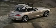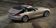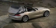Well, I think the main differences between the previous Z4 and this one is that we wanted to raise two particular elements. One was the sportiness and the other one was elegance and luxury. And those don't always match. In this roadster we have integrated a metal, retractable hardtop. Not an easy thing from a design point to integrate, but it adds comfort, it adds luxury.